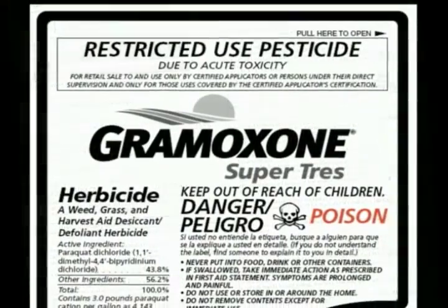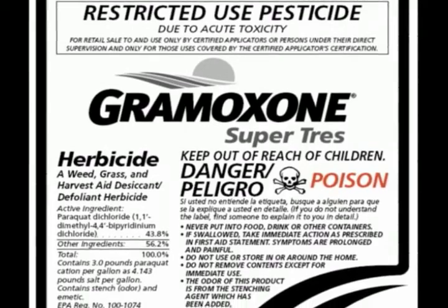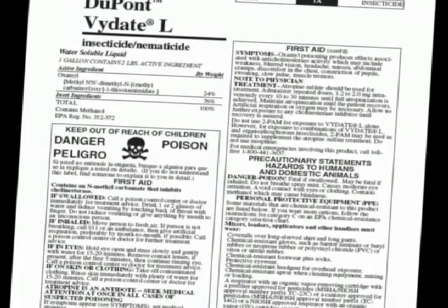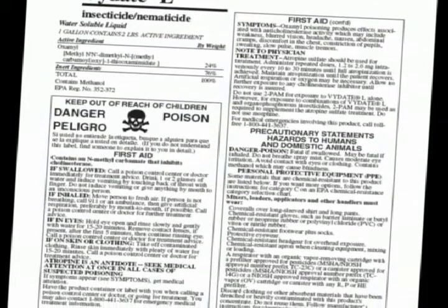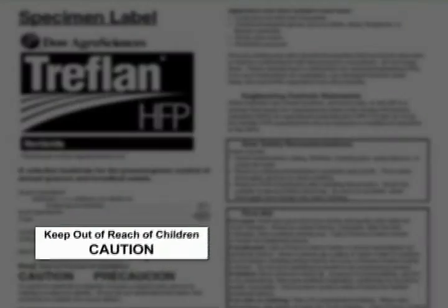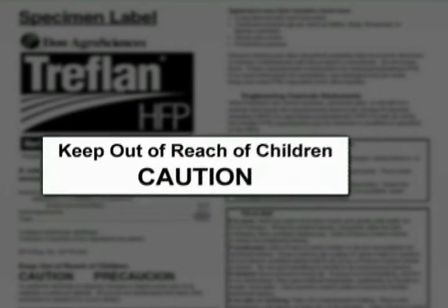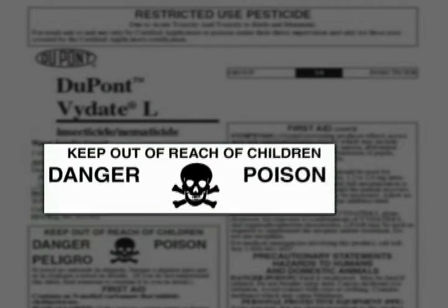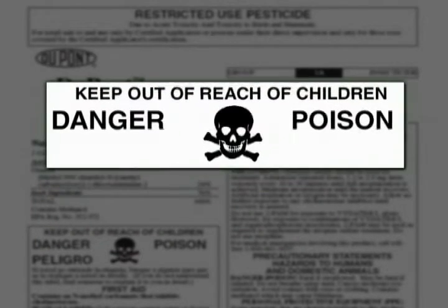Personal safety precautions must be taken seriously. Pesticide container labels use signal words to indicate the relative toxicity of the product. The signal word caution means the chemical is slightly toxic. Warning means the chemical is moderately toxic. Those chemicals labeled danger and that have the skull and crossbones symbol are highly toxic.